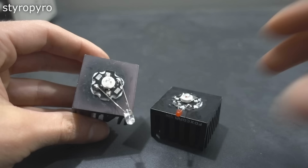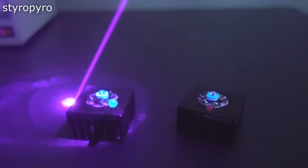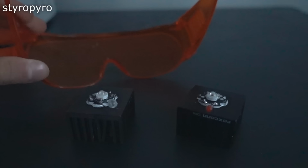Here I've connected some smaller LEDs to the initial ones. Now when the laser hits the first LED, it actually generates enough power to light up the second one. Now it's kind of hard to see with the laser overpowering all the rest of the light, so here I've put some goggles over the camera so you can see the effect better.